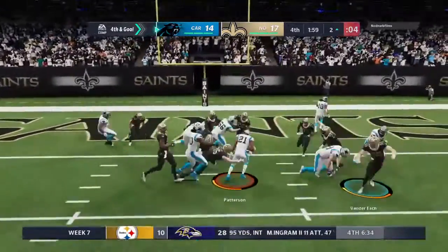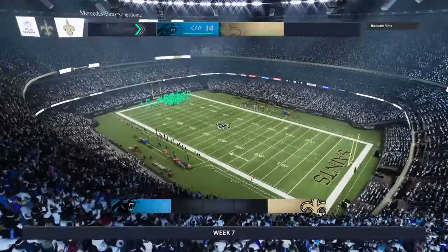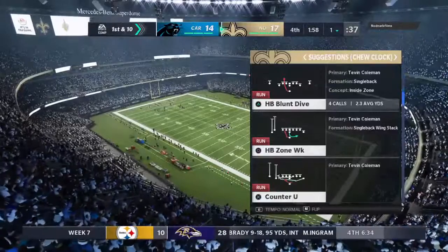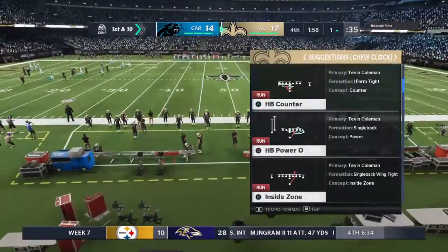They'll try and run for it. And he's not going to get in. They stop him at the 1. Less than 2 to play with just a field goal separating these two sides.